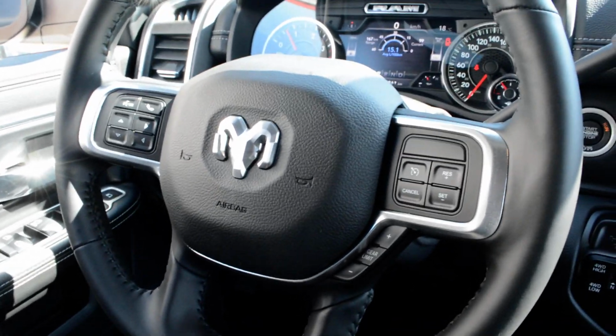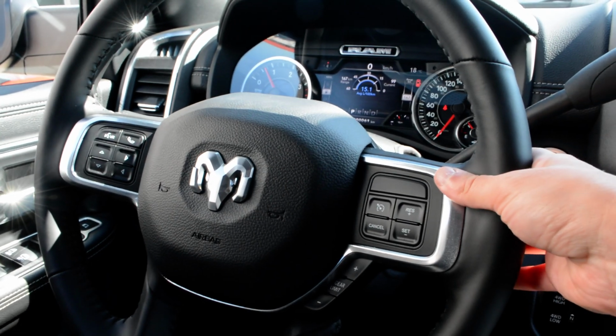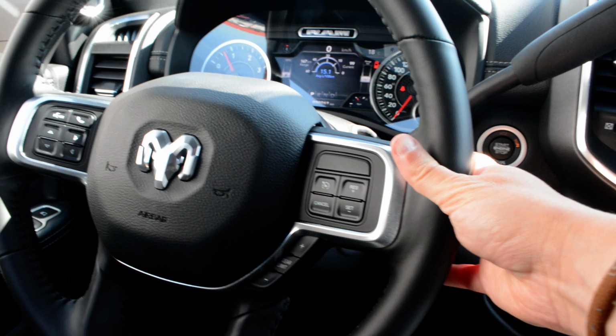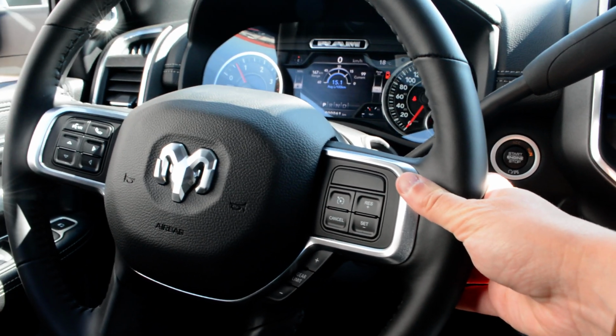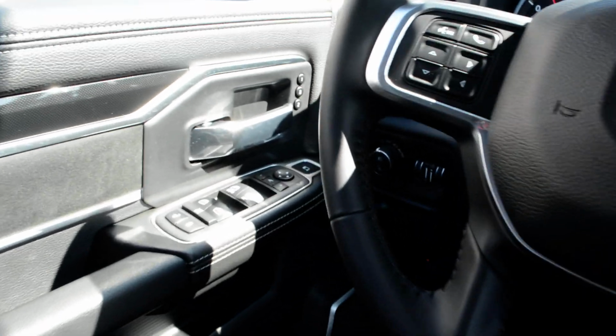Steering wheel mount controls, so you do have access to your cruise control options, Bluetooth Uconnect capabilities on the left hand side in behind the steering wheel, access to your audio media controls, so you can easily keep your hands safely on the wheel while still staying connected while on the go.